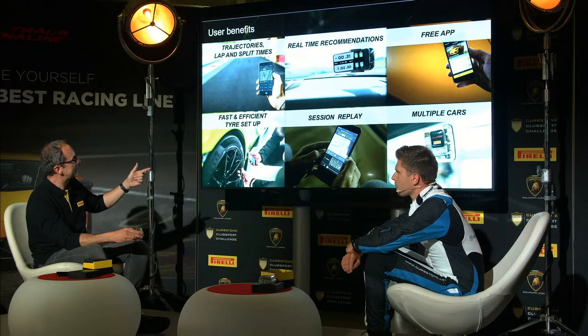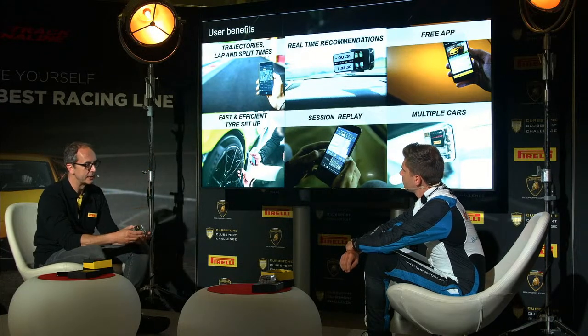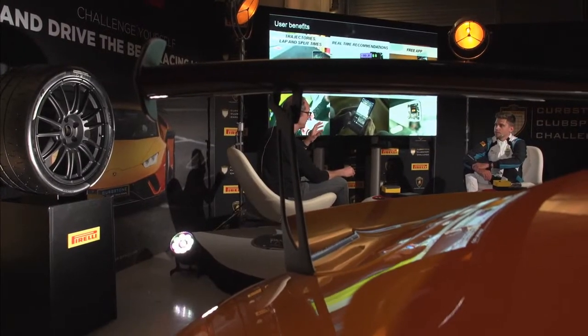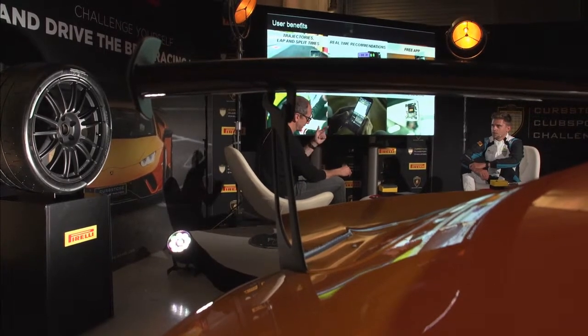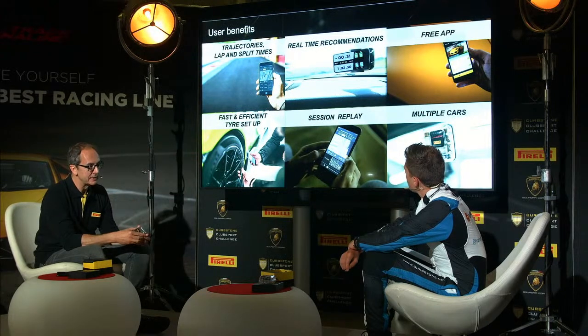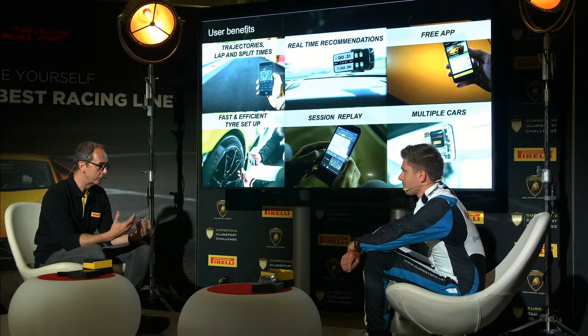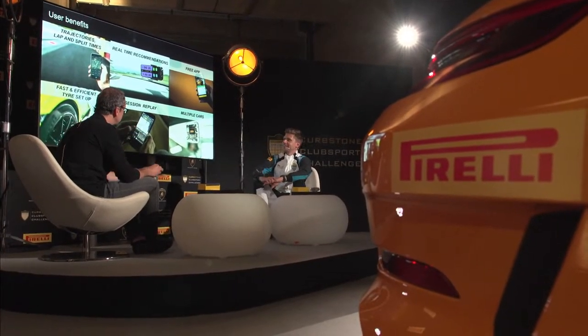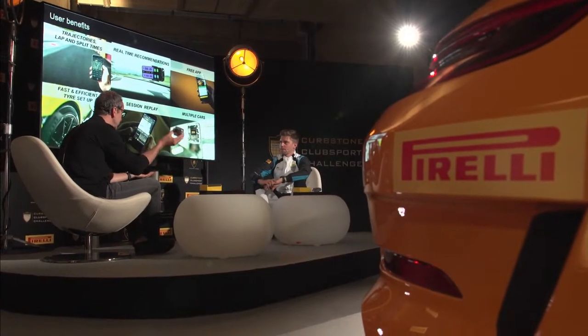But it's not just that. It's also about the trajectories, the lap and the sector times, which are measured with a very high degree of accuracy. And I'm not speaking only about times. We will see about this a little bit later. When you're driving, you get real-time recommendations, both on how you're doing the lap and the tires, obviously. You can naturally replay it after the session, so you can compare and check and try to improve. And finally, you can actually use it with multiple cars. You can move it from one to the other.